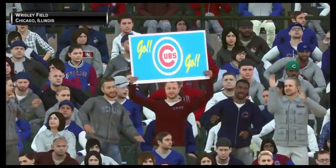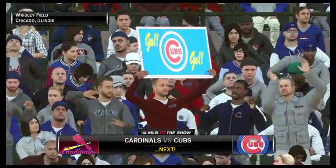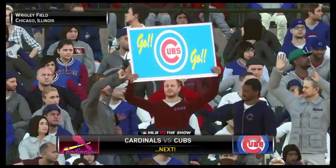Getting ready for first pitch at Wrigley Field. The Cardinals and the Cubs next on the show.